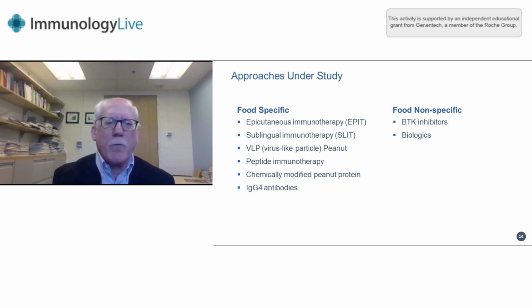There's a new product called VLP, virus-like particle peanut, that is under a clinical trial right now. And this is one of many strategies that are emerging as the pharmaceutical industry becomes more interested in food allergy as a target population. Peptide immunotherapy refers to a way of producing an allergen such that you've kept the parts of the protein that would be required to induce some degree of desensitization or tolerance, but trying to remove the portions of the protein that lead to IgE binding and adverse reactions.